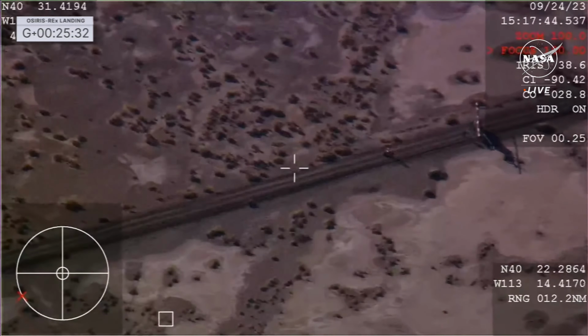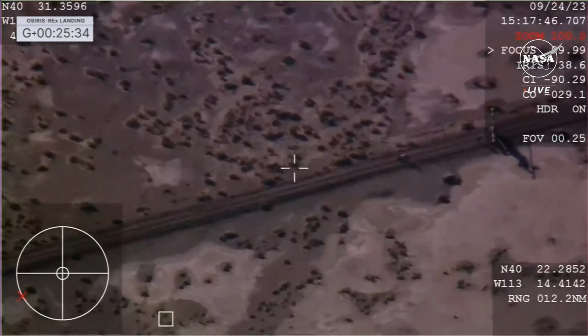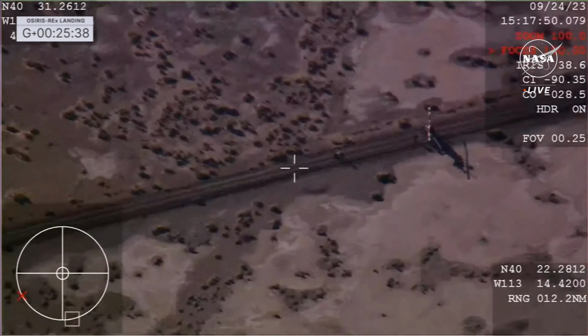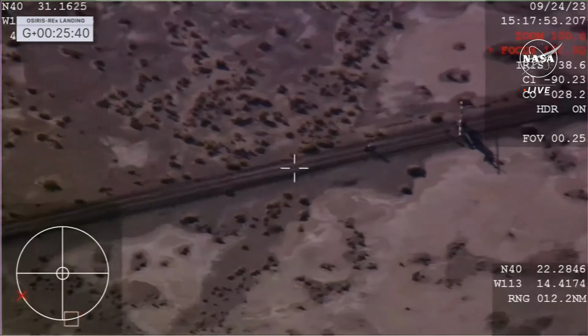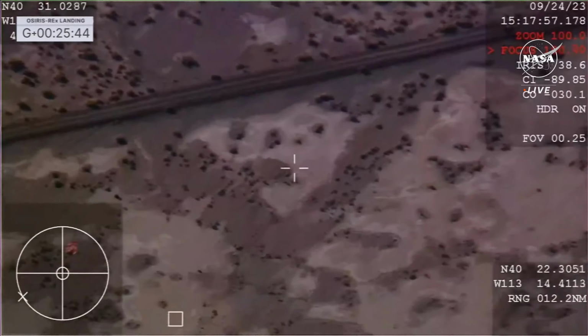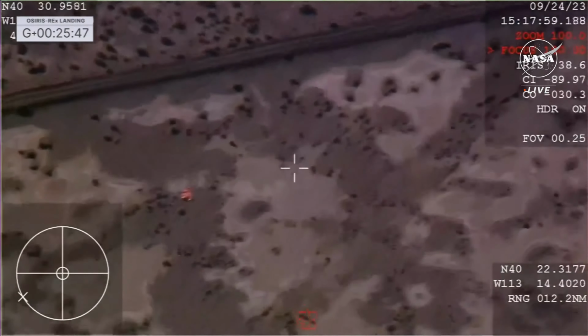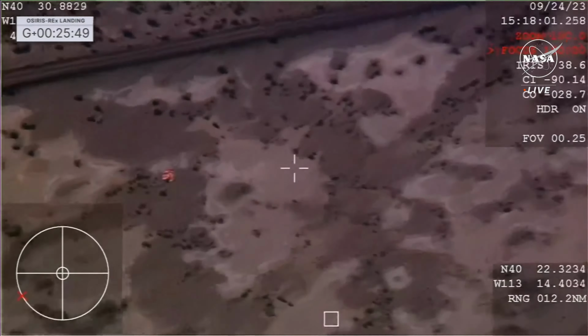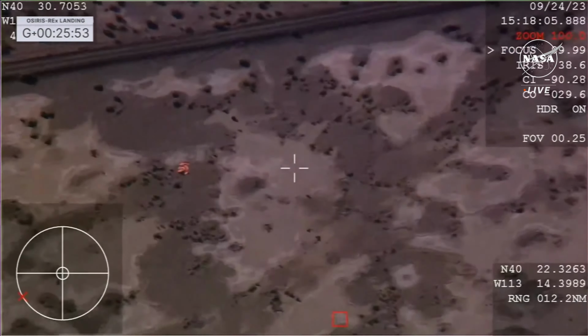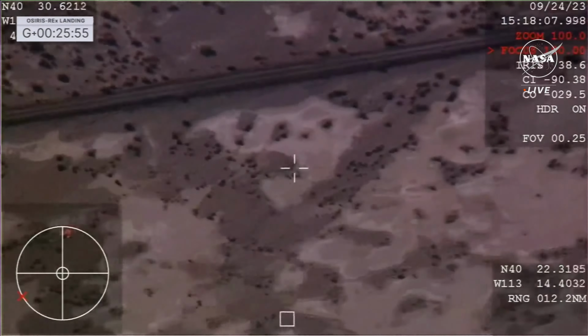You can see some movement on the screen. It appears some team members might be approaching our SRC at this point to begin those recovery operations, the initial safety sweep. We'll just be observing from this high altitude for the next coming minutes, as the team actually will be setting up a camera on the ground for us to observe the recovery operations close up.